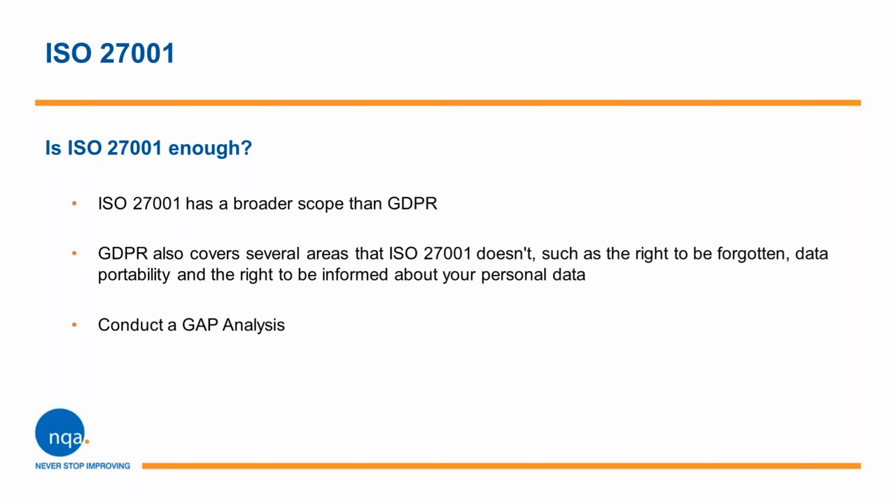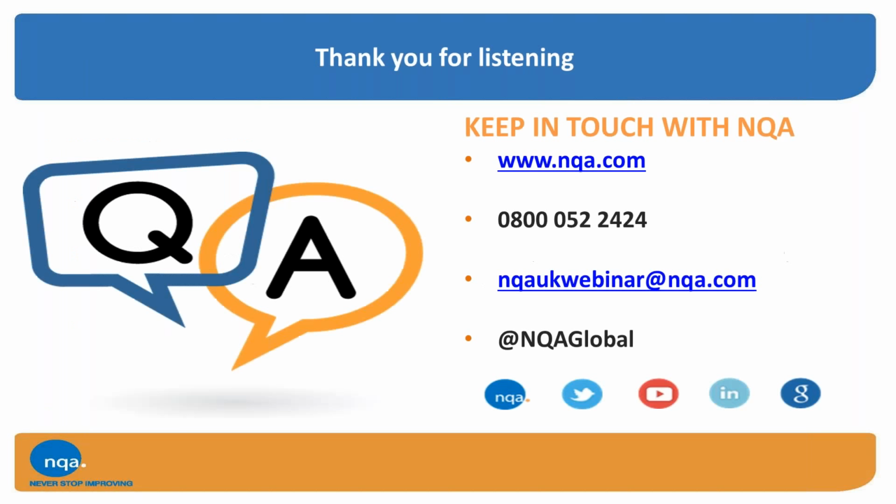Because the standard and regulations have some differences in what they cover, all 27001 certified companies impacted by GDPR should conduct a gap analysis. This assessment, which NQA can perform, will provide you information about where you are now and where you need to change. It identifies the gaps between your current systems and the ones you want to follow.